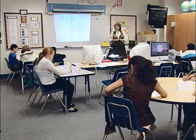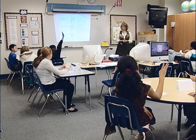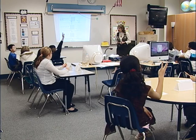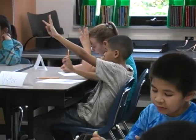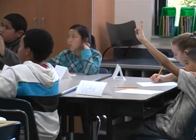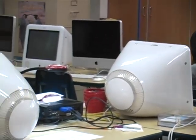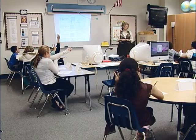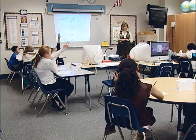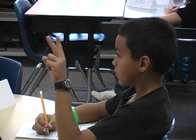Okay, this time, I want 3 sets of 2. Think about it and hold up fingers for how many bags you think I'm going to circle this time. How many bags this time? Let me see fingers. No, I want 3 sets of 2. Everybody, how many? 3. Circle 3 bags. Now hold up fingers for how many marbles I'm going to put in each bag. If we have 3 sets, how many marbles in each bag? Everybody, how many? 2.